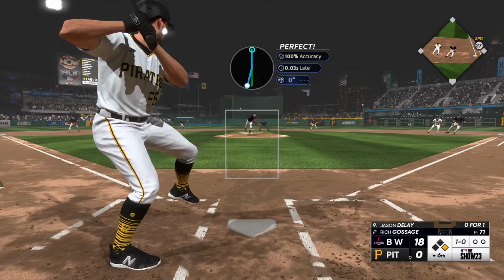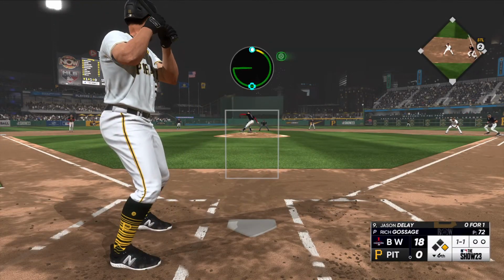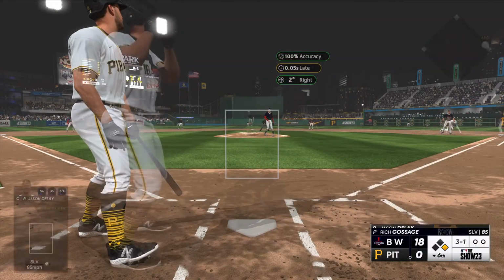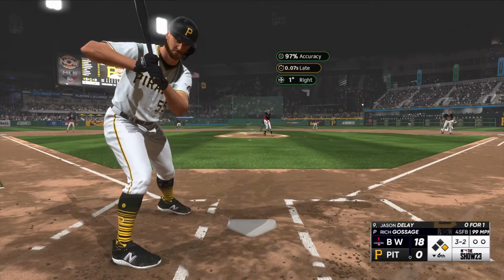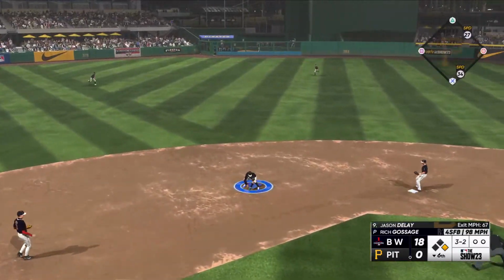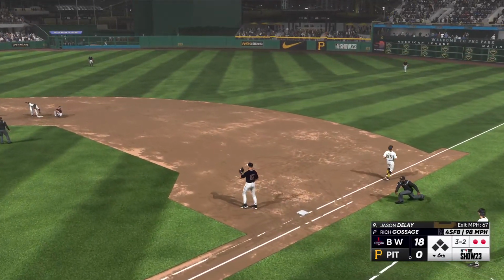And the 1-0. Swings through that. Just not able to catch up to that velocity. That misses off the outside edge. Next pitch downstairs. And now 3-1. Here's a strike. Ground ball, could be 2. To second for 1. Relay to first, double play.